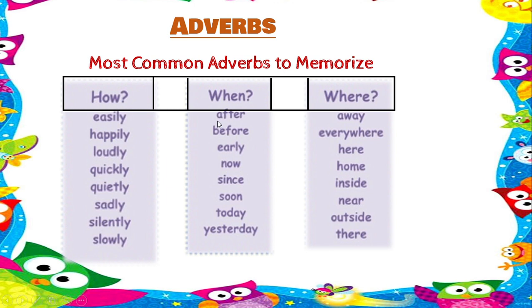When: like after, before, early, now, since, soon, today, yesterday. These are the adverbs we use when we talk about when the verb happened. Where: away, everywhere, here, home. Sometimes home comes as a noun or an adjective, but in "I'm home, mom" it means I am in the home now, so it's used like an adverb. Also inside, near, outside, there.